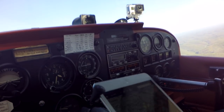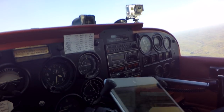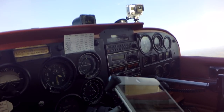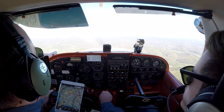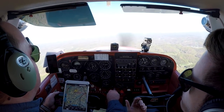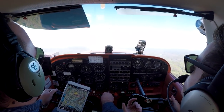There you go, wrestle it. Clarksburg, Citation 603. Traffic time is 602 Alpha, northbound out of the east, heading towards Lake Arthur. Citation 602 Alpha Tango, Clarksburg approach. We're going to tell temperature it is 2 and 2. And you're wanting the full procedure, vectors on for the ILS 1-8. We'll take vectors for the ILS 1-8.